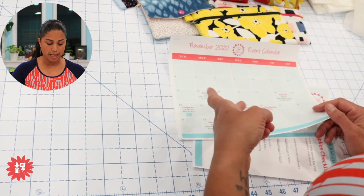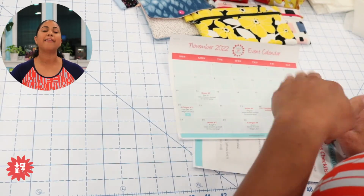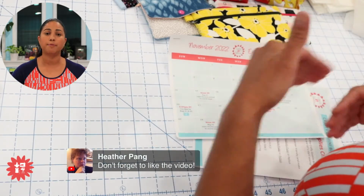The live Q&A is for bags 1 and 2. Then we'll have another live Q&A for bags 3 and 4. And then we'll have a third live question and answer session for bag 5. Bag 5, I wanted to kind of keep it separate because it's a little bit more involved.